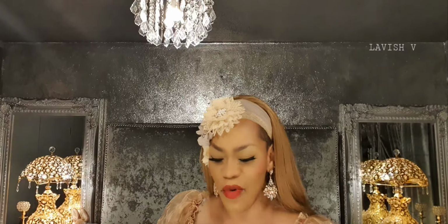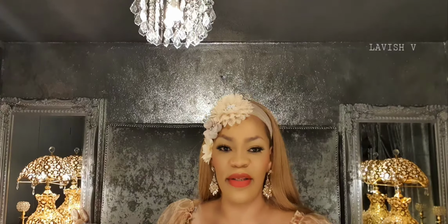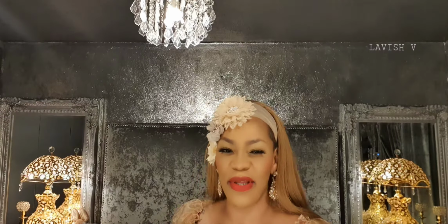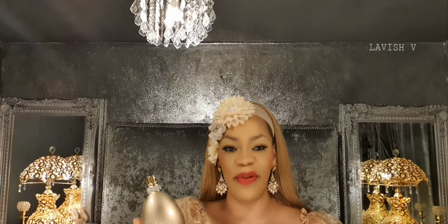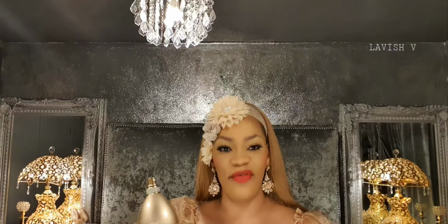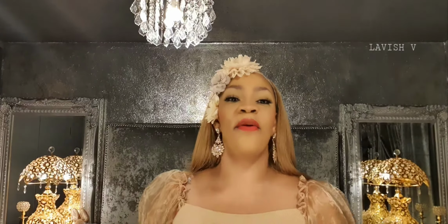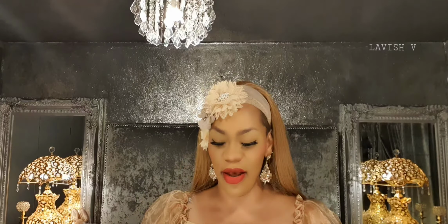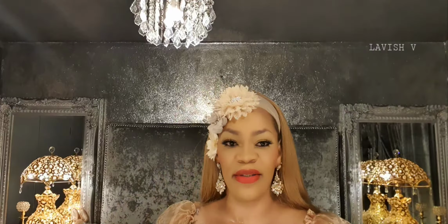Before I move on, I would like to put a little spray on the pulse points, just for a little demonstration. I'm going to be using this Lovely by Sarah Jessica Parker. I've just reviewed it, so I'm going to spray some at my pulse points. The first pulse point I'm spraying is my neck. Can you see? That is my pulse point there, because it gets warm there and you can see my heart beating.